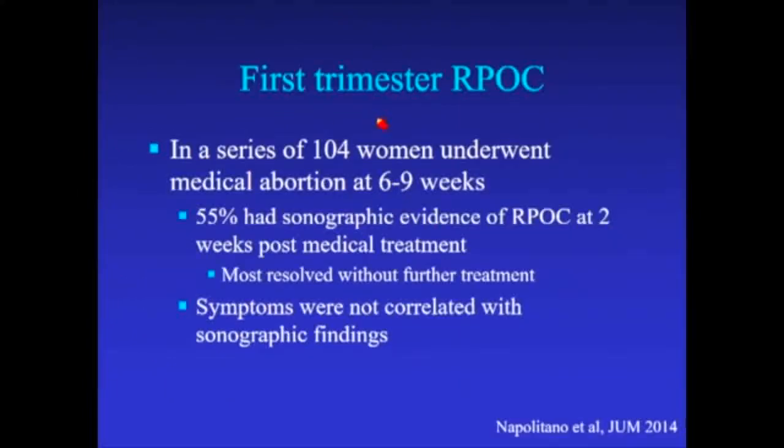What about first trimester retained products? We think about that as incomplete abortion, for example. Some people will use the term incomplete abortion, some people will say retained products. Here's a study looking at 104 women who had a medical abortion at 6 to 9 weeks. 55% had sonographic evidence of retained products at 2 weeks post-medical treatment, and most resolved without any further therapy. So the symptoms weren't correlated with the sonographic findings. So basically, it takes a while for a first trimester miscarriage to resolve.